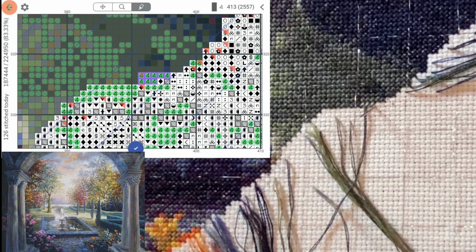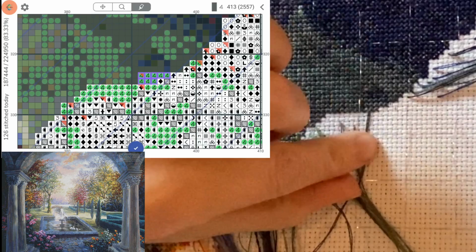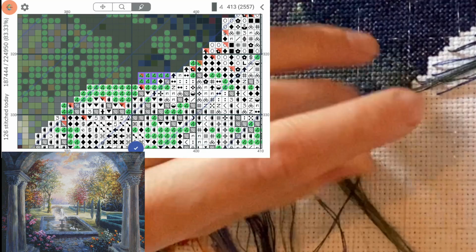Okay, yeah, I'm going to finish off this thread. I'm definitely going to end up with more than one, but there's a lot here in this area. Yeah, this was a color I had to buy boxes of. It's going to be used a lot in this design and lots of others that I have going.